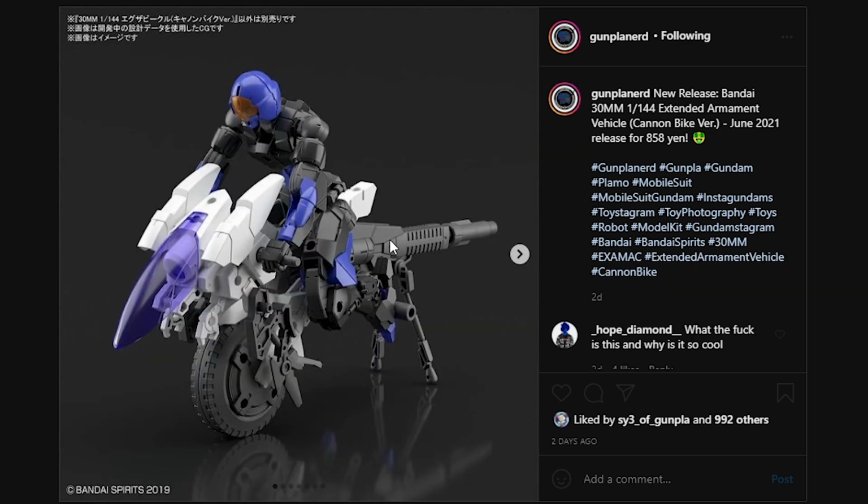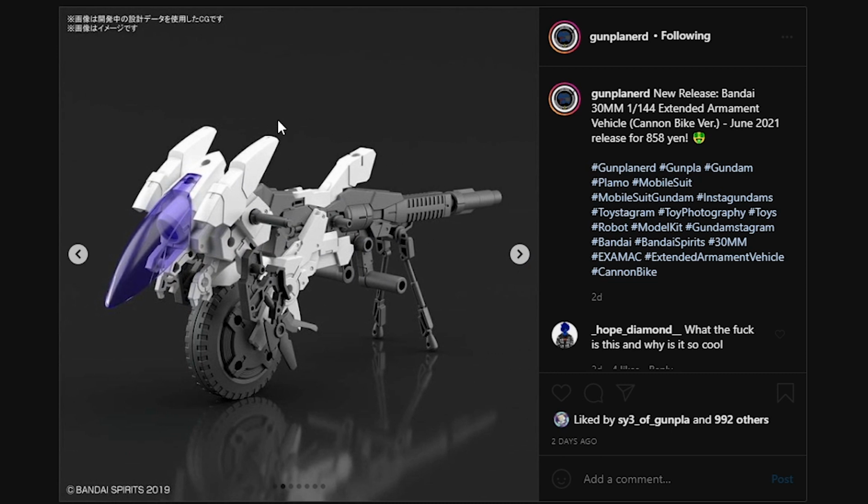And then next up, this is really peculiar. This is kind of like the Meteor Hopper 2.0. This is the extended armament vehicle cannon bike version. It's going to be a June release for 858 yen. This, I am absolutely hooked. Like, this is no diver bike.